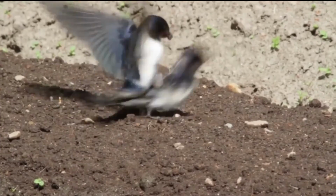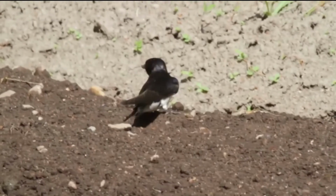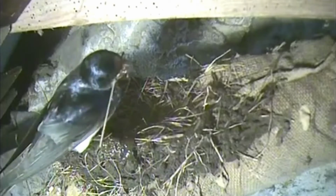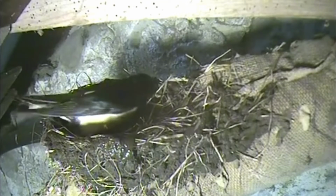The nest is created by the female, who collects beads of damp mud, layers them up and supports them with interwoven strands of grass. Once the main structure is complete, she'll then line it with feathers, usually collected whilst in flight.